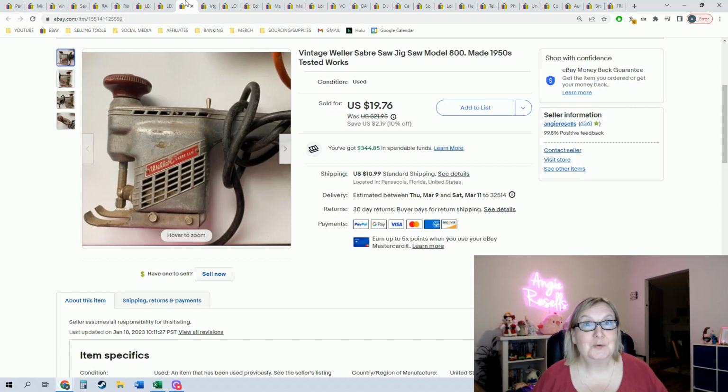This is a tool that I picked up last summer at an estate sale. I've talked about it many times where I paid $1 a piece for a ton of these vintage tools. And this one did sell for $19.76.